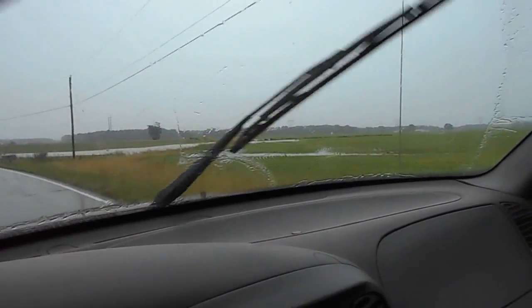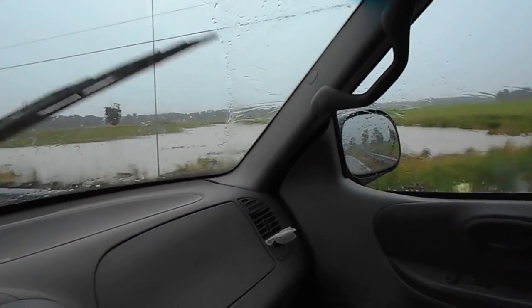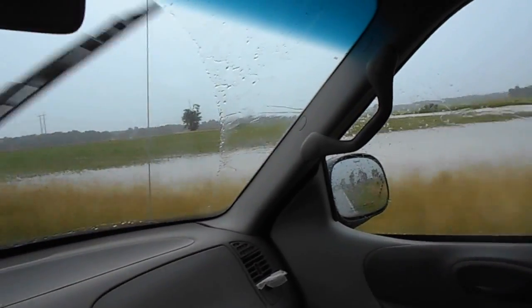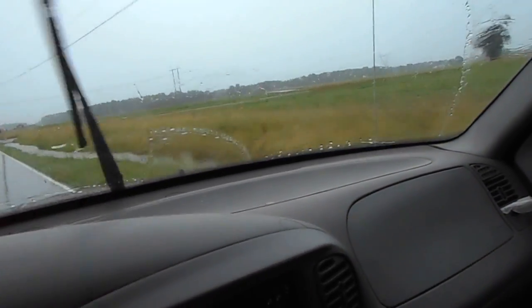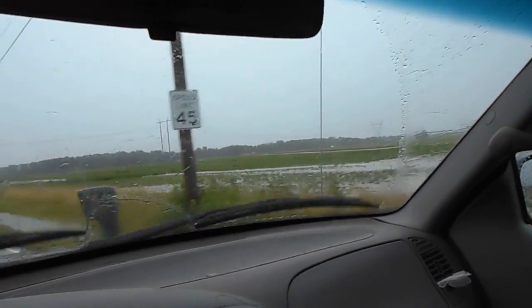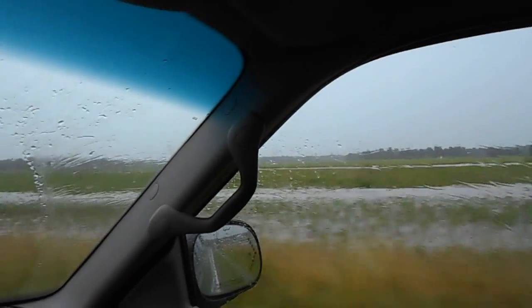Look, see how bad the farm looks. It's about 4 o'clock and 4:30, I think. This is all no-till ground, so the water just rolls off of it. It never has time to sink in. There's a river out there.